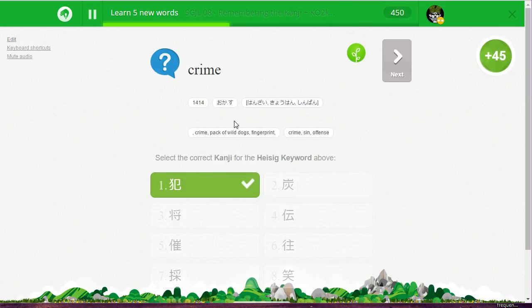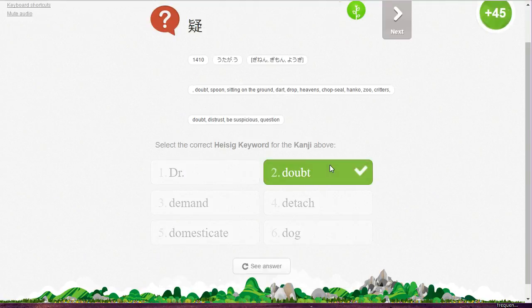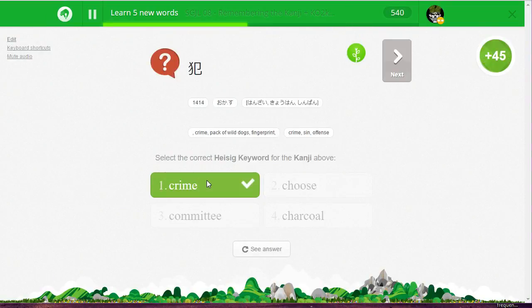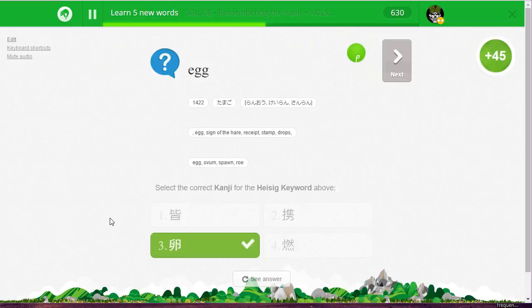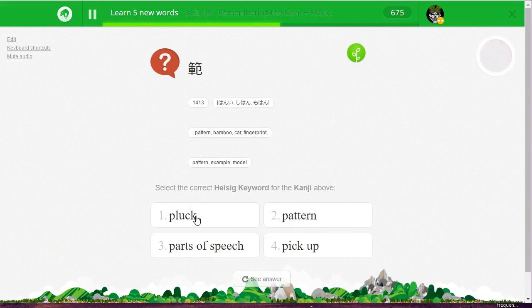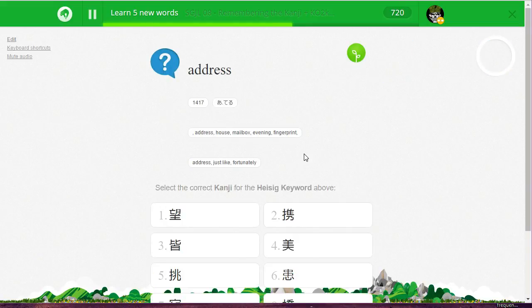Dogs and fingerprints. Doubt, right there. Crime again. Hanzai, address, ateru. To address. Let me address that person. Egg, tamago. Ran. Egg, could be ovum or roe. Kura. Pattern. Example or a model. Address.